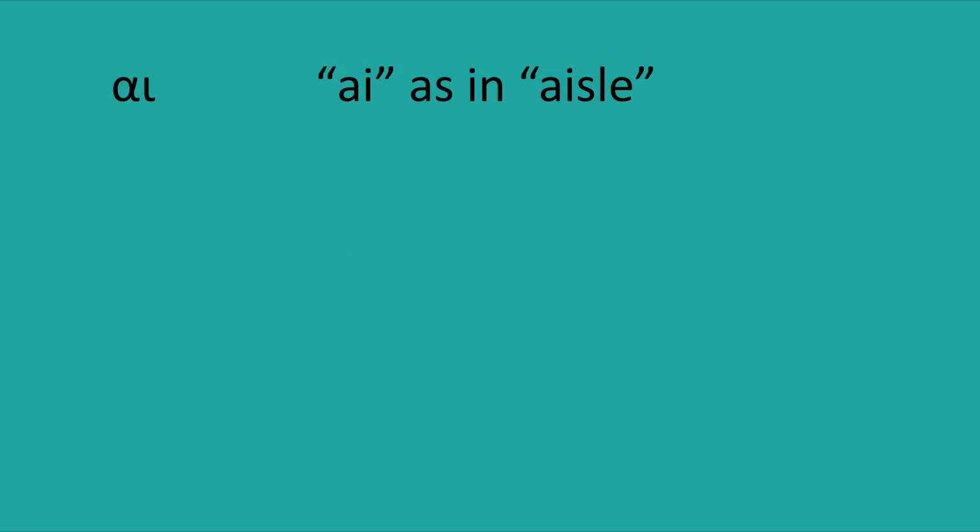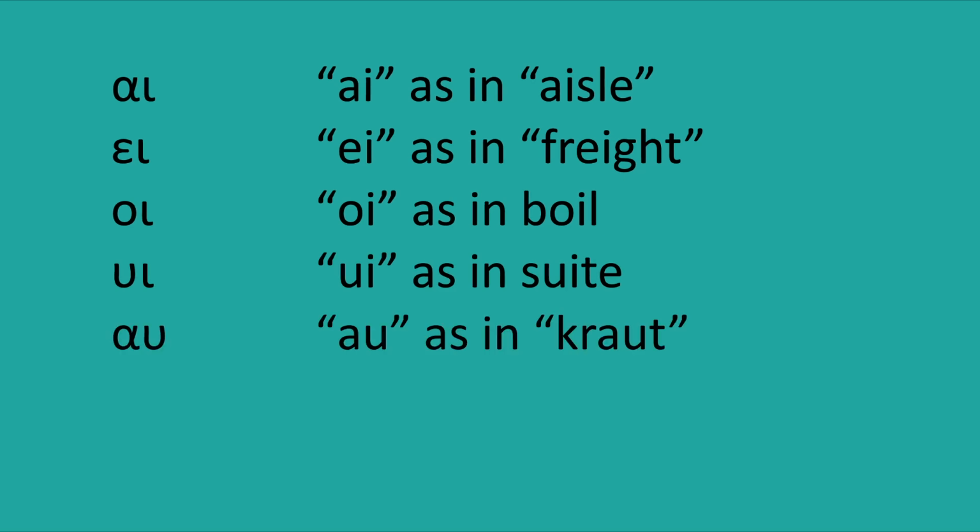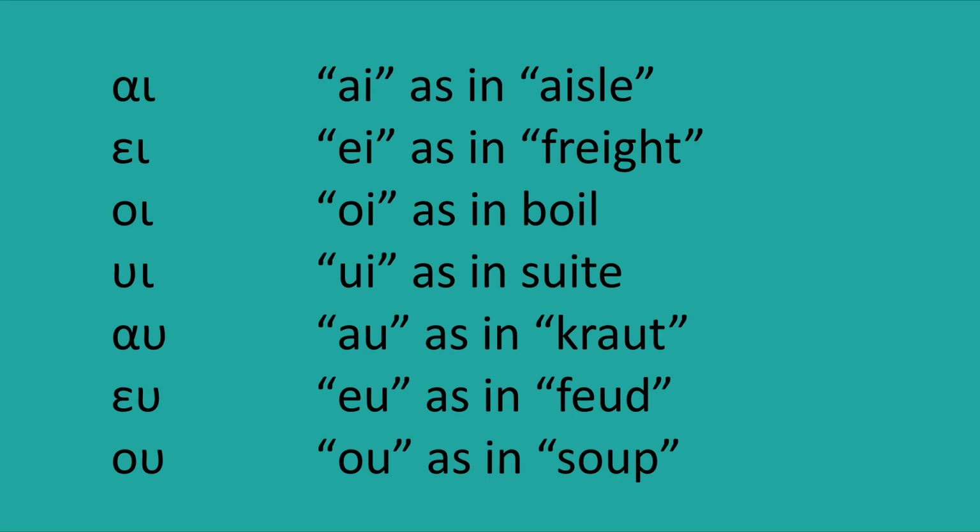Alpha, iota, I as in isle; epsilon, iota, A as in freight; omicron, iota, oi as in boil; upsilon, iota, we as in sweet; alpha, upsilon, ow as in kraut; epsilon, upsilon, u as in feud; omicron, upsilon, u as in soup. Notice that these diphthongs always have an iota or an upsilon for a second letter. Also, you don't see either of the long vowels eta and omega here.